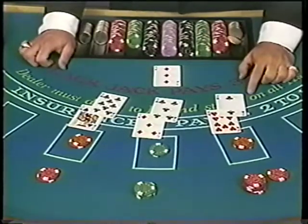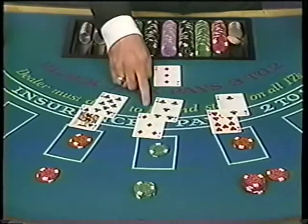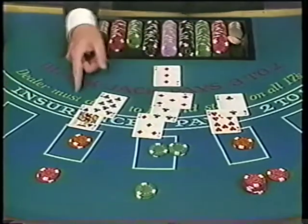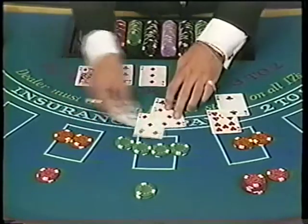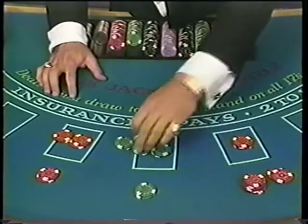12, hit, no. You can break. The dealer has 13, he can break. You want to stand. 10, we double when the dealer shows 9 or under. 18, that's a stand. Dealer has 5, 12, and too much. 18 wins, 15 wins, and 12 wins. Money management, increase 1 unit.